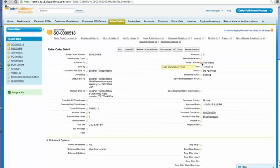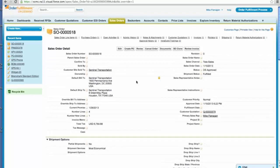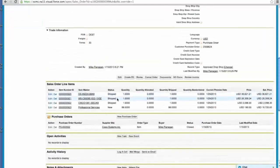My sales channel in this case has come from my telesales, my inside sales group. They have delivered this order for me. This order includes goods and services, and that order right now from a status point of view is completely fulfilled. And what we've done here is we've captured our customers' trade information and things like that, but we have shipped to them some Cisco product.